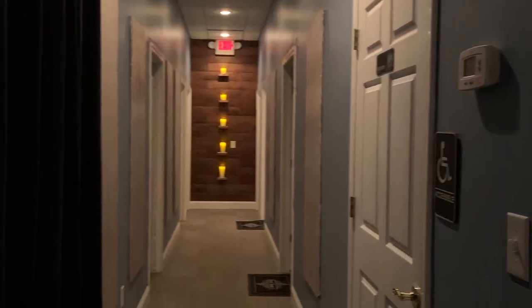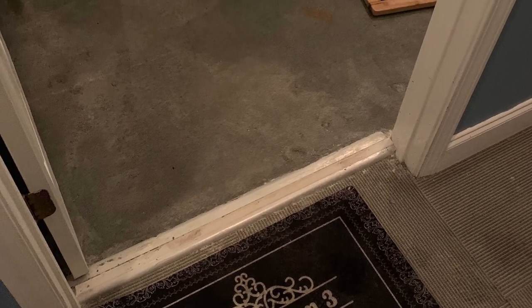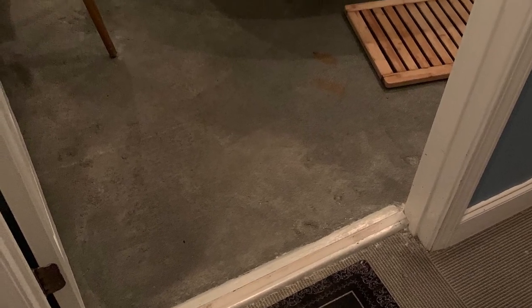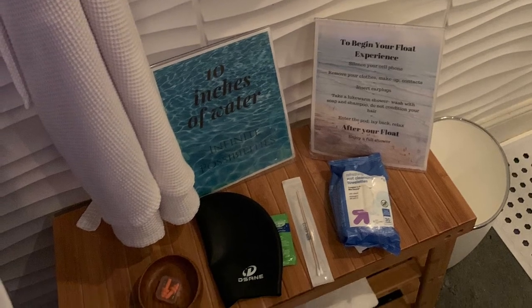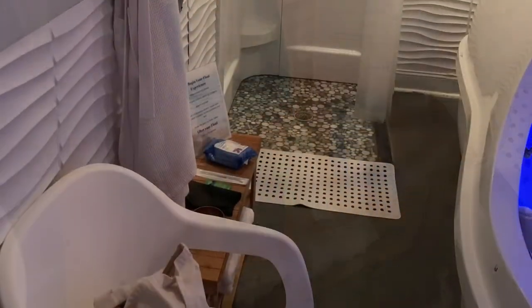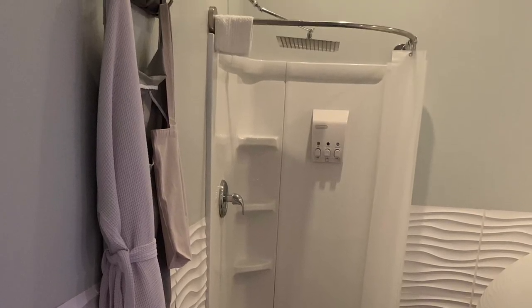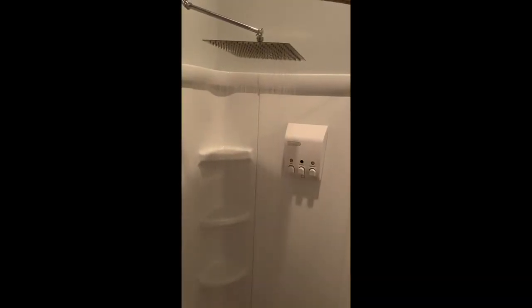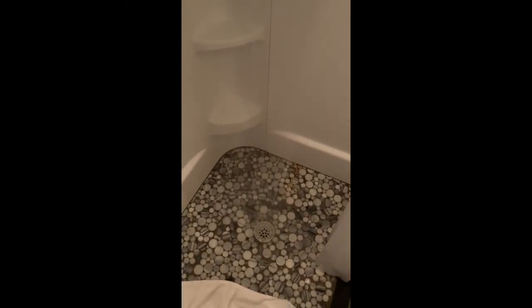Now the moment we've all been waiting for, the float tank. Per their website, flotation therapy is essentially a way of achieving deep relaxation by spending an hour or more lying quietly in darkness, suspended in a warm solution of Epsom salt and 10 to 11 inches of skin temperature water. First you take a shower and prepare yourself for the float tank.